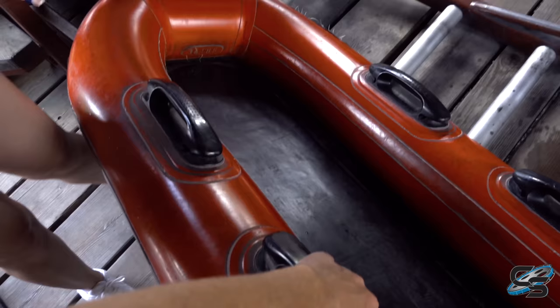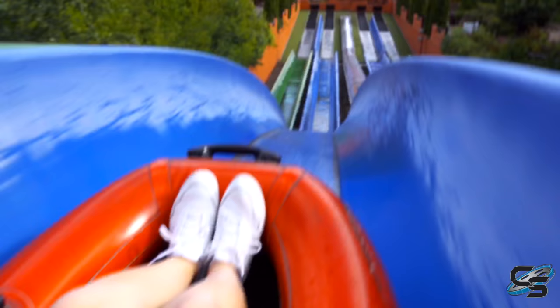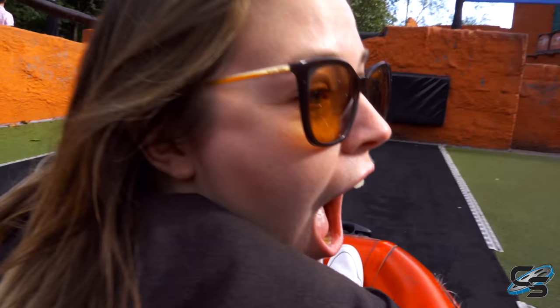Turns out this is one of those do-it-yourself kind of rides. Ready? Yep. What? Oh my god! Look! What? That was awesome! What the heck?